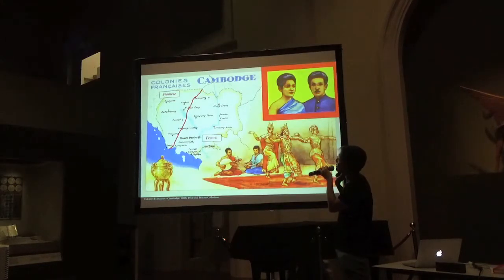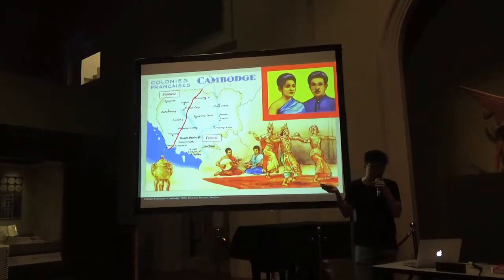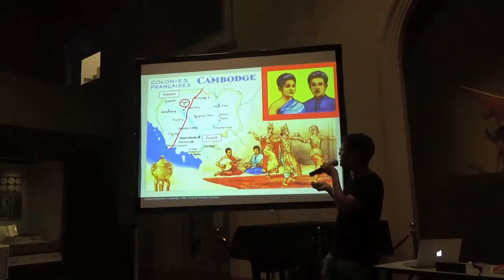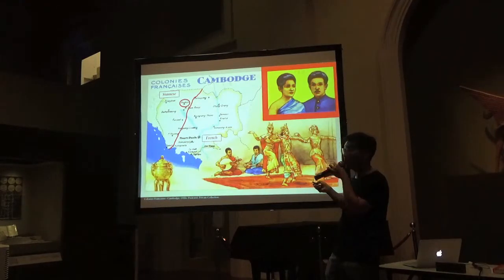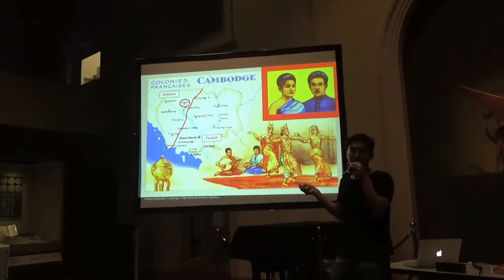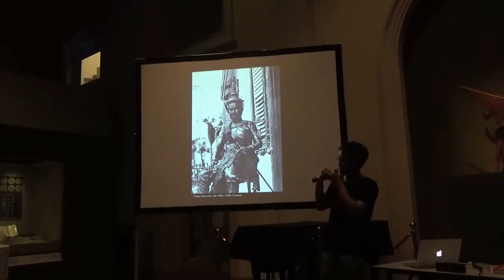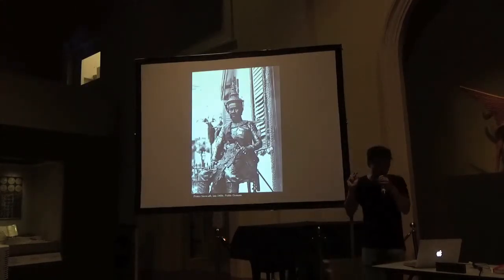So again, what this means is that, in effect, the most symbolically important of all the ancestral lands of Cambodia, Angkor and its surrounds, actually remained in Siamese hands rather than Cambodian hands. And here is King Sisowath himself. Despite his age, he wasn't one to be underestimated.